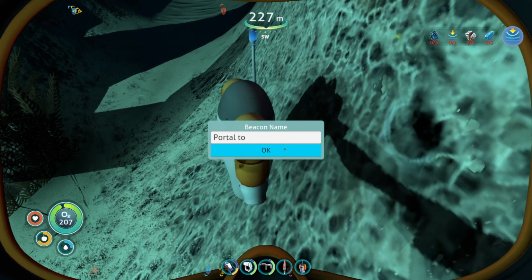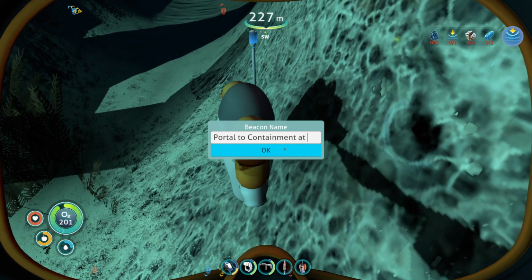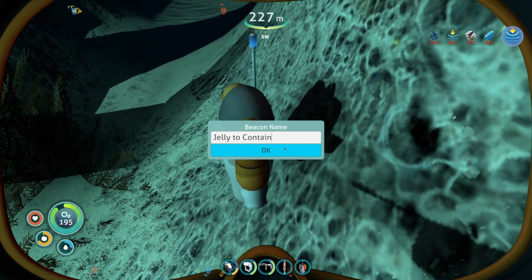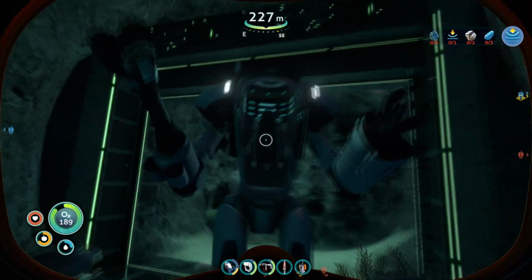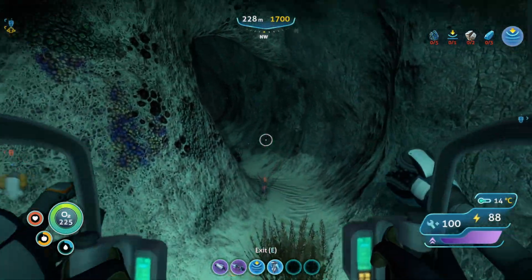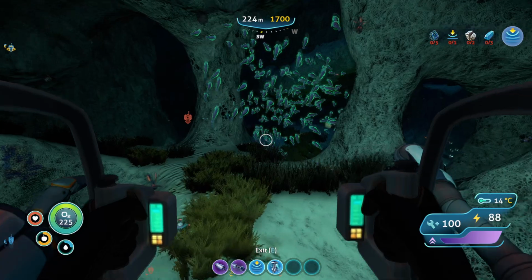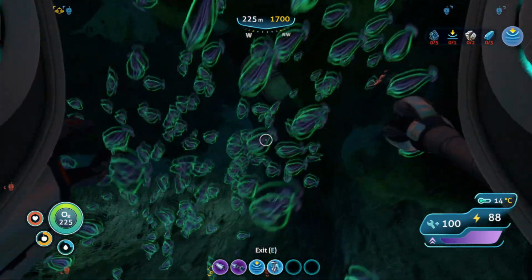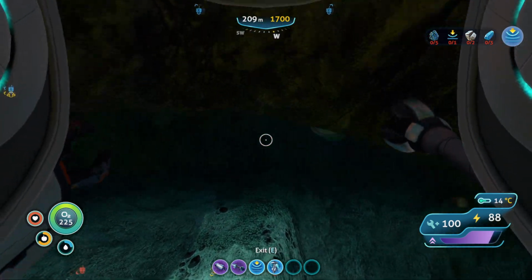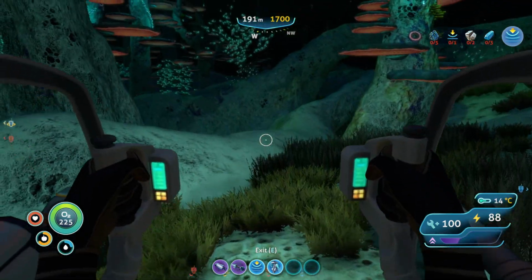Portal to containment at jelly. Nope. Jelly to containment. Perfect. No, this is the direction we're going. Although this vehicle is not the best at going up. Hopefully it'll be fine. Yeah, we're good.